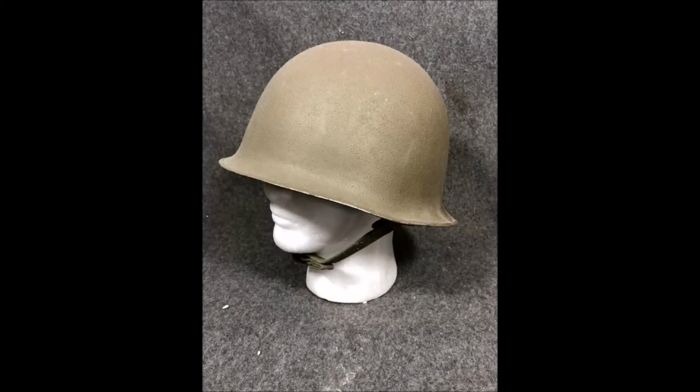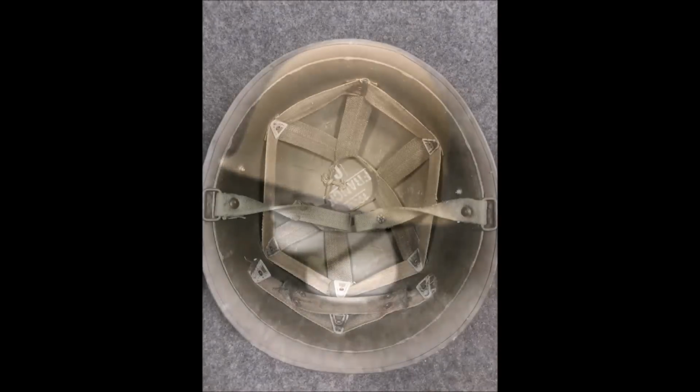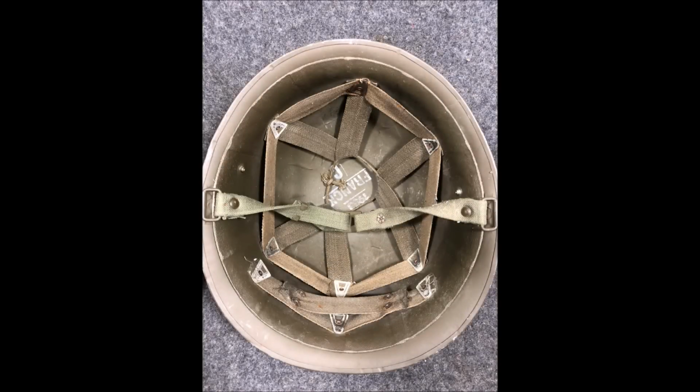Next, we're going to move on to the French M1951 helmet. So this is kind of a pattern after the US M1, as you can see with the liner, but it's still slightly different.